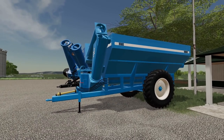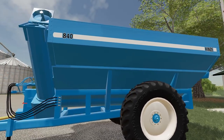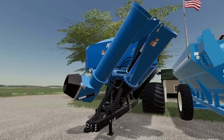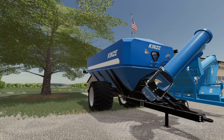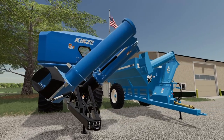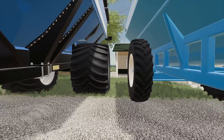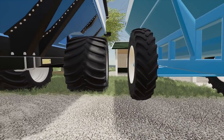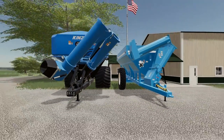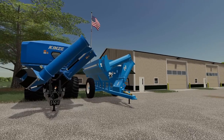But we definitely need a lower grain cart. This one's way lower. Don't think I'm at as big a risk of bending my auger. Definitely got some different compaction issues between the two. But man, that's small.